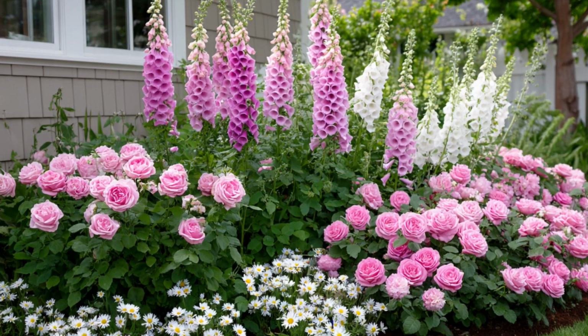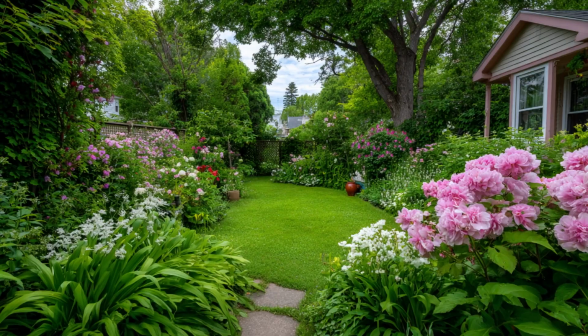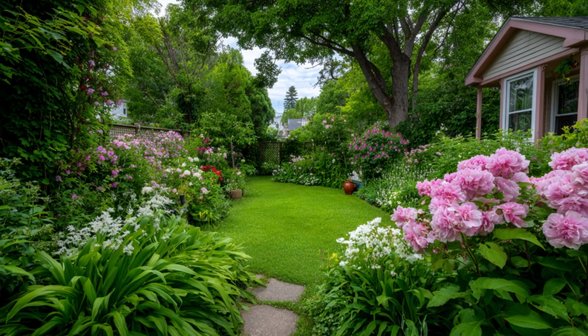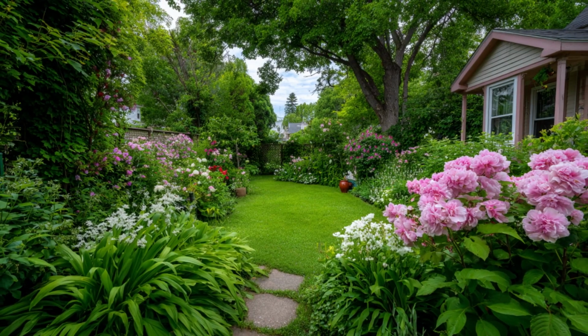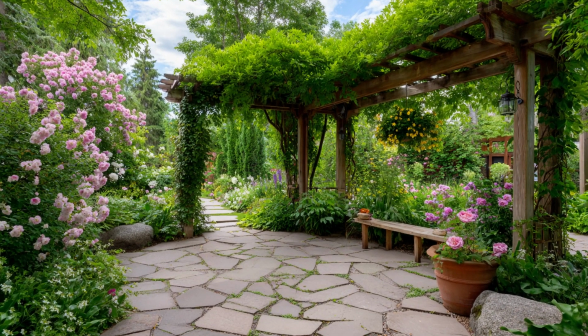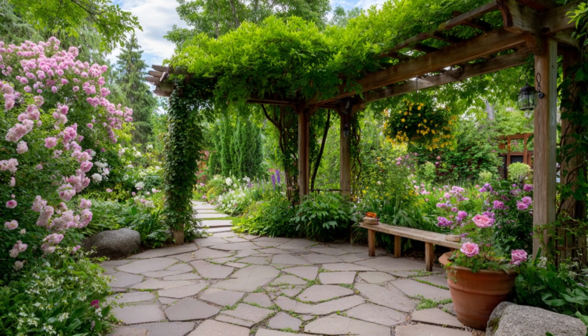These perennials also offer longevity and low maintenance. Once established, they return year after year, strengthening the sense of permanence in your garden. With careful placement, they form the soul of your Granny Chic design, ensuring beauty that lasts and evolves with each passing season.